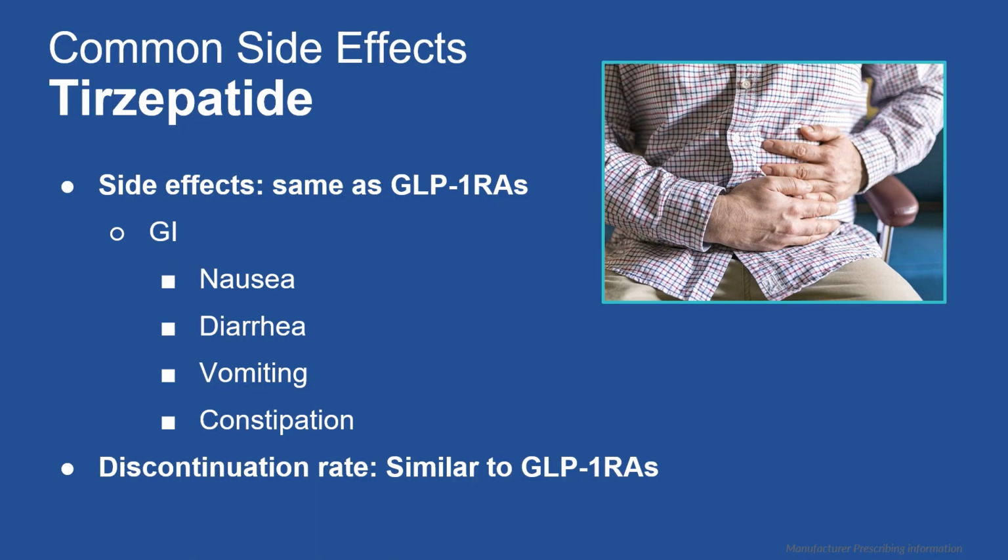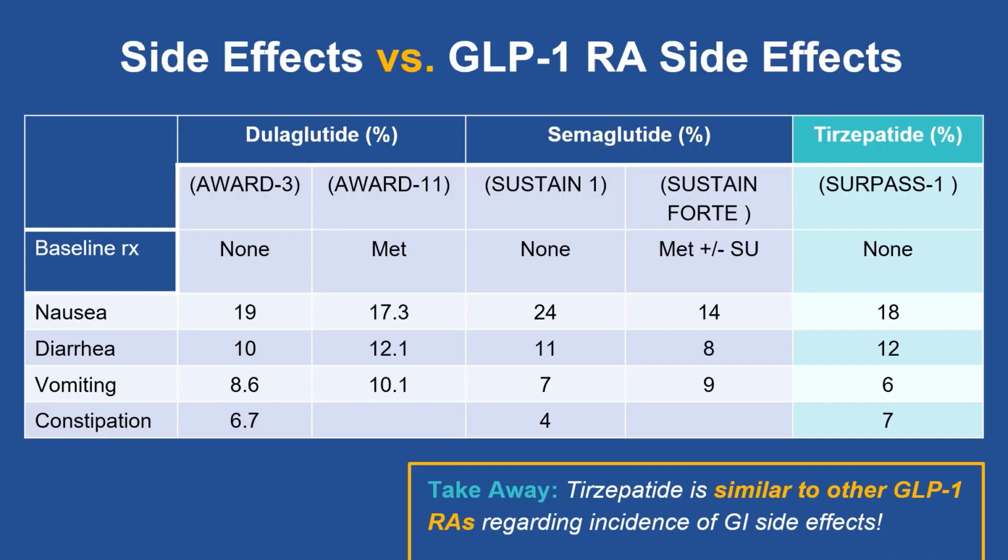No surprises here, Tirzepatide carries similar side effects and has discontinue rates that are similar to the GLPs, with GI side effects predominating. So now let's take a look into the trials. Here I compared monotherapy trials, Award 3 with dulaglutide, Sustain 1 with semaglutide, and Surpass 1, which was with Tirzepatide, having participants who were drug naive. And in all of these trials, the numbers on the slide are reflective of the maximum doses.